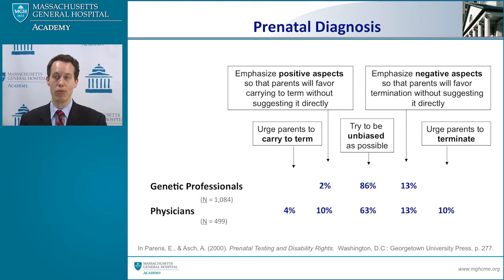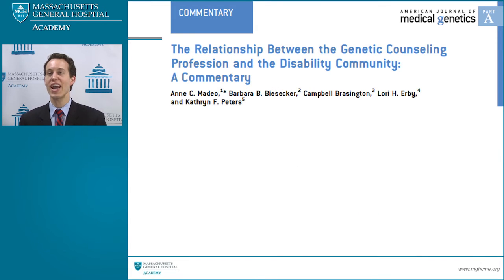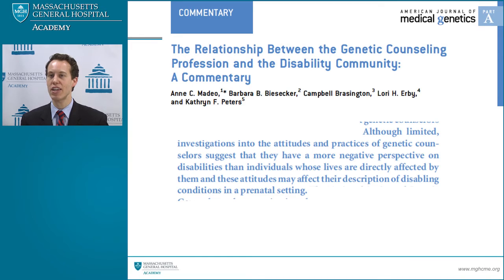What I find interesting about this is there are certainly tails on both sides where we in the healthcare professions do say that we're giving directive and not necessarily unbiased information. The genetic counseling community has also been discussing this openly and freely in our journals. In this commentary written in the American Journal of Medical Genetics, Part A, these authors, who are genetic counselors, said, although limited, investigations into the attitudes and practices of genetic counselors suggest they may have a more negative perspective on disabilities than individuals whose lives are directly affected by them. And these attitudes may have an effect on their description of disabling conditions.